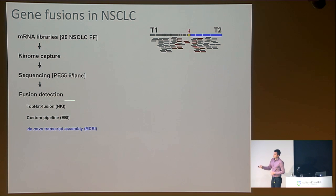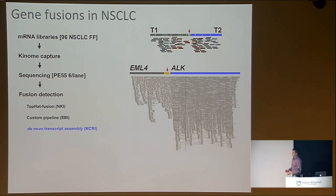We then went on to detect any potential fusion transcripts, and we did this with a couple of different methods, but I'm really happy with the collaboration we developed with the Murdoch Research Institute, and I'm going to show some results from Nadia Davidson there and Alicia Oshlag, and that's been a really, really nice collaboration. So we're looking for 2 transcripts that are stuck together, and we found a number of these things.